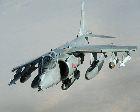A GR-9 in Afghanistan typically carried a DJRP, a Sniper pod, 2 Paveway IV and 2 of either CRV-7, Paveway IV or Maverick.